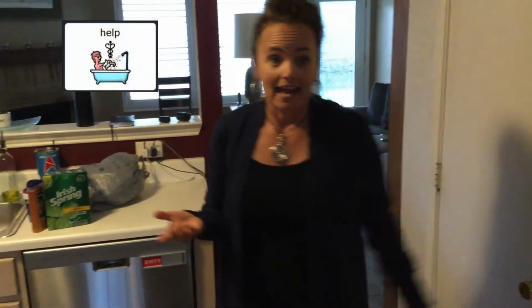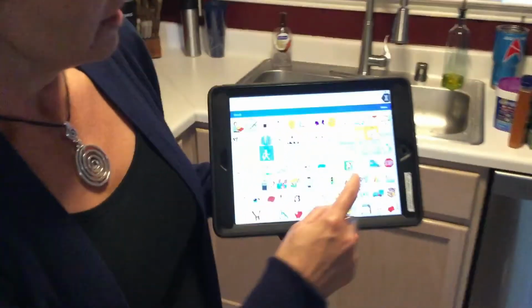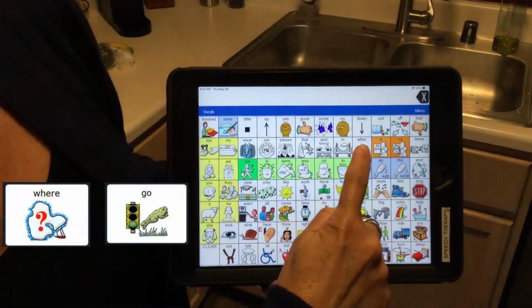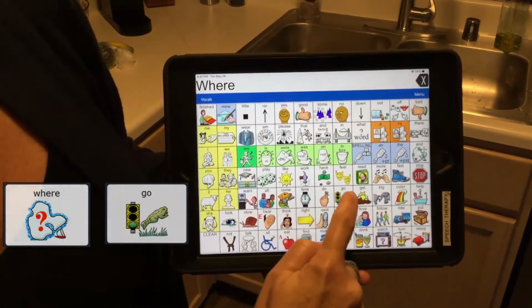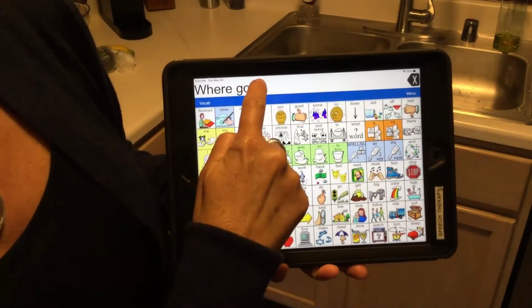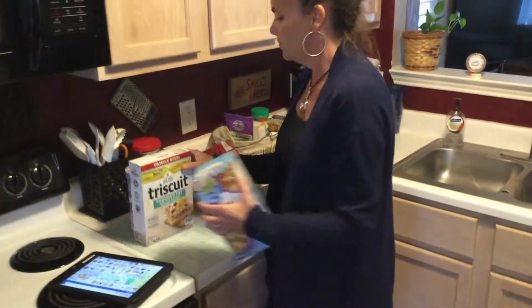If you're not sure which shelf they go on, you can always ask your mom or dad exactly where they go. And so if you wanted to ask a question, you can start right here where the question words are. And we could say to mom or dad, Where go? And they'll tell you. So we'll put away the rest of our pantry items.